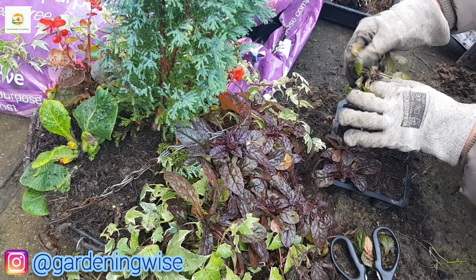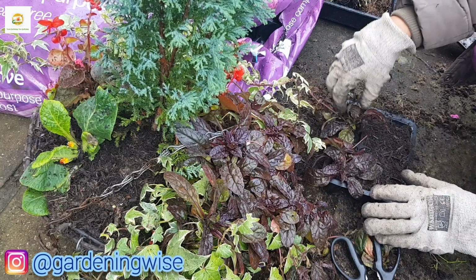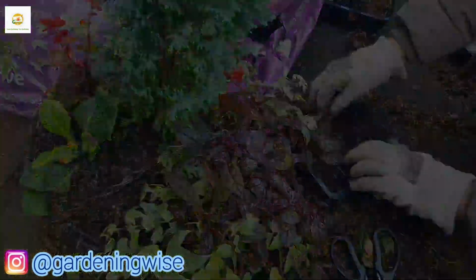It's really nice and easy to grow. It has lots of interest throughout the year. It is a beautiful spiller to be used in containers and hanging baskets.